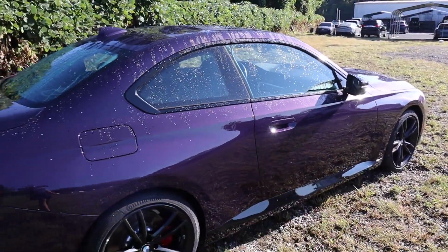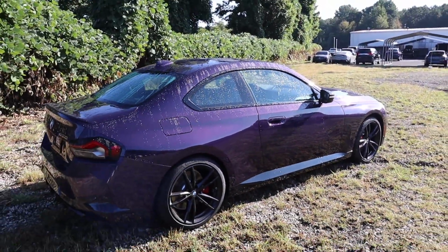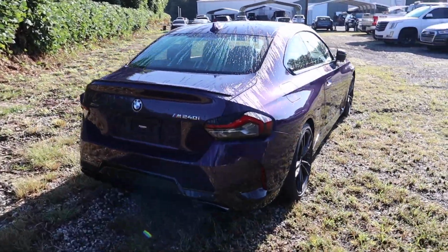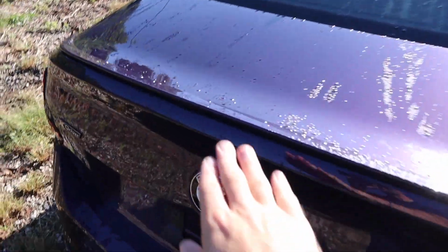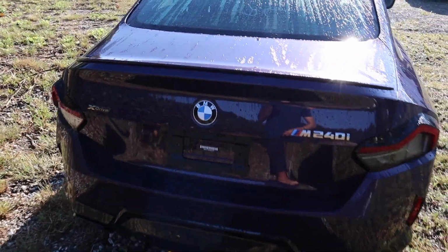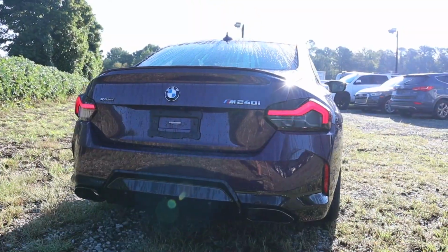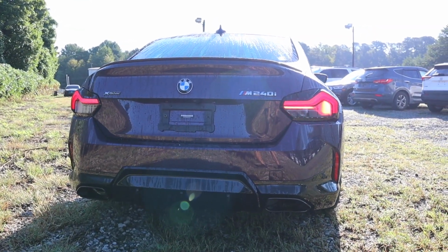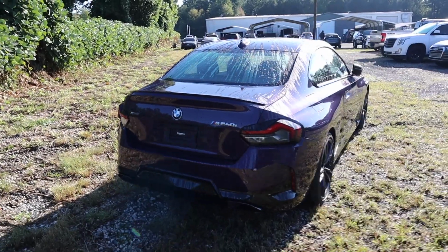We have the flush design for those door handles. This even has the M Sport rear differential too. And as we work our way to the rear, it has a very small trunk-mounted spoiler that is body colored. We have the backup camera, all the parking sensors, LED taillights, and then there's more gloss black in that diffuser along with the dual exhaust.